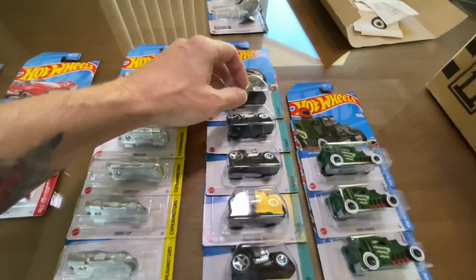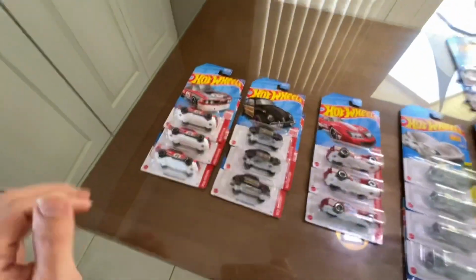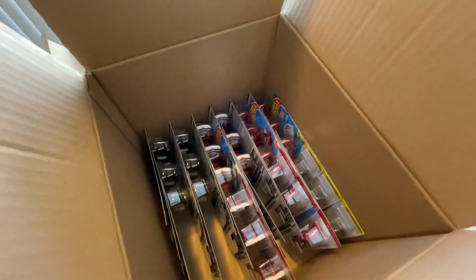We got more of the twin mills. We got more of the pixel shakers. I'm just going to check the cards now. If anybody needs reds, I have plenty.